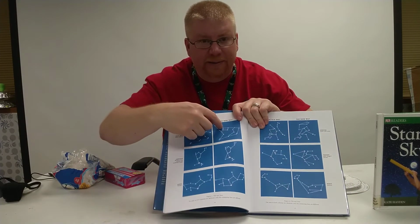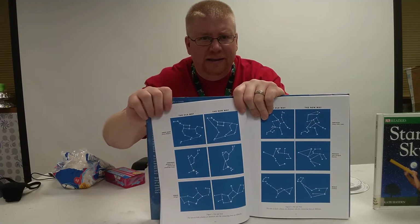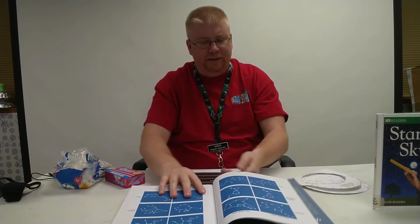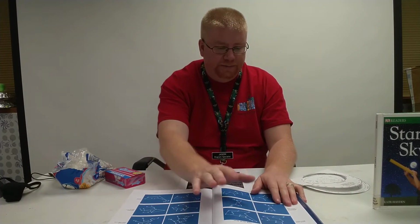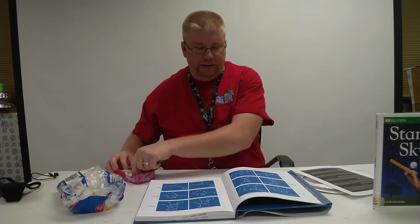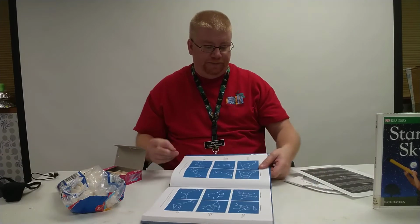So you can see the Big Dipper right at the top of the bear, like that, and then all the other stars to make it. So actually, what I'm going to do now is we're going to make our constellation. And I'm just going to use this page and use the Big Dipper. So take your marshmallows and your toothpicks. Then I'm going to use the new version.